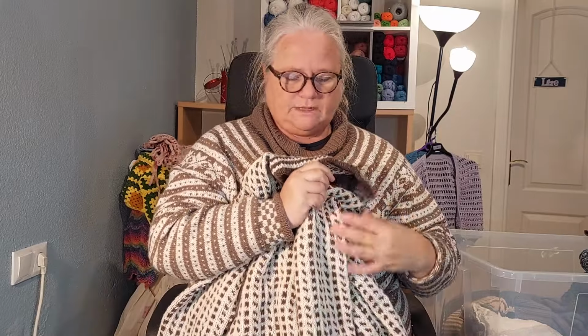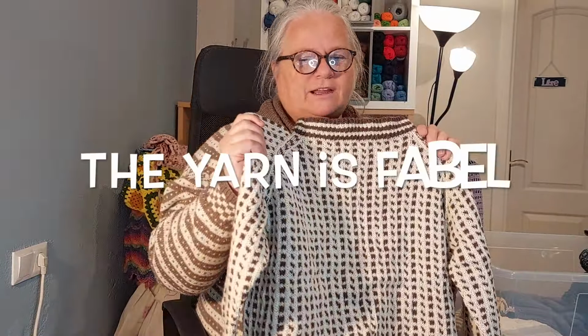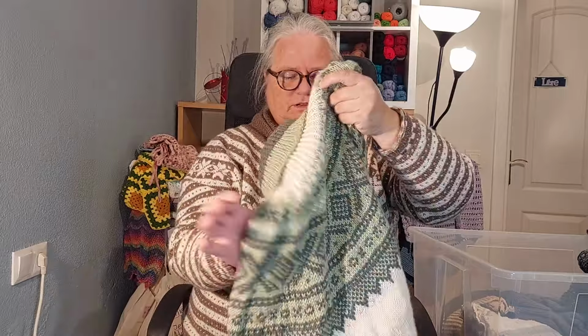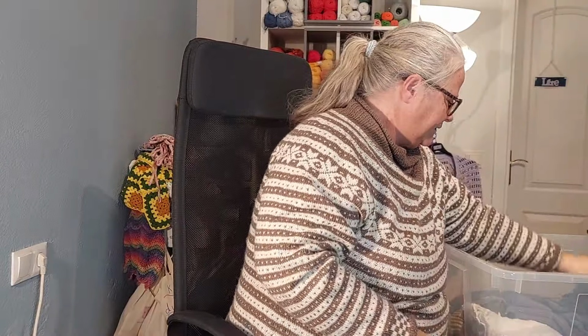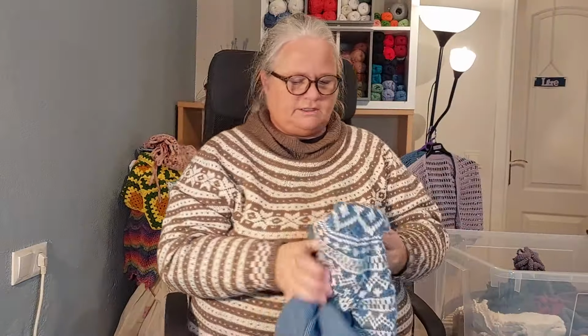This one is in a thin wool, like the other one that's mine, while the others are a bit thicker. So this is thin. This is called Islander, like a person from Iceland. And here is another Marius, but a bit of a change in the colors. Yeah, and then here is one. This is a blue one.